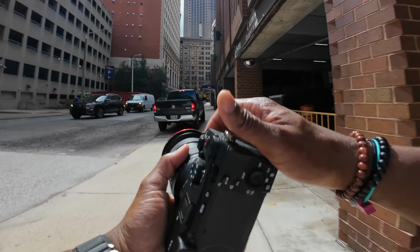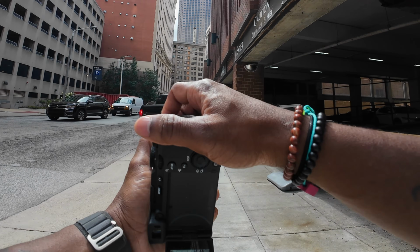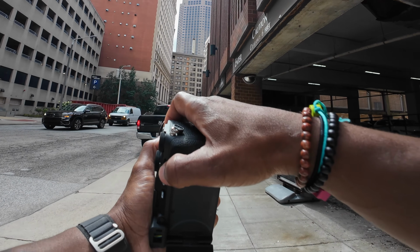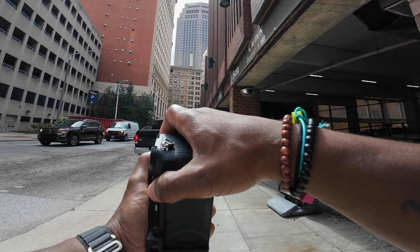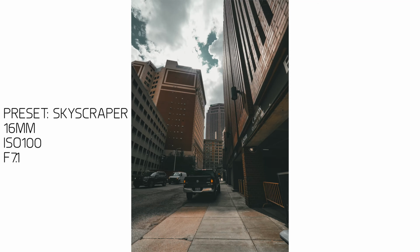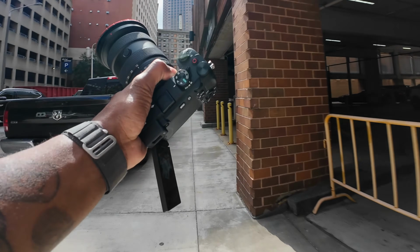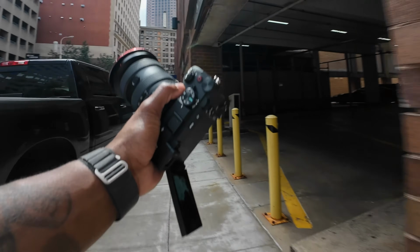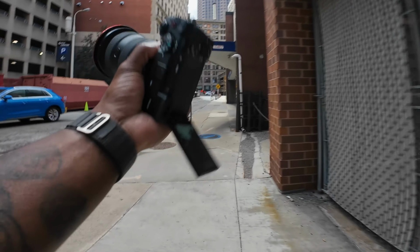This truck right here could work. All right, so we definitely need to underexpose some. So I could go to like f5.6 or I could go to f7.1 and then adjust my exposure comp. This A7C II is a very compelling little option because for photo it's great, for video it's great. It's a bummer it's still 4K 60 crop.